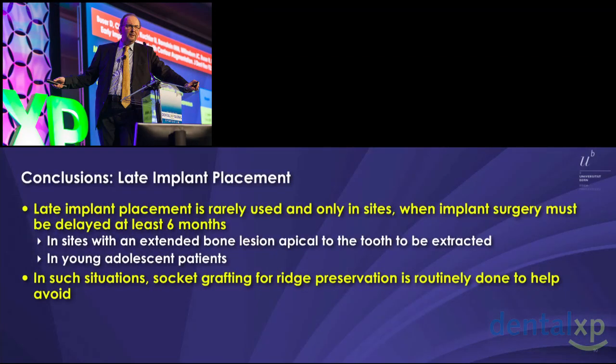And then late placement is rarely used, and only in sites where you cannot go for immediate or early placement. So these are either extended bone lesions like cysts where you cannot stabilize an implant, or when you have youngsters too young for implant placement when they have a dental trauma situation. In such situations, we strongly advocate socket grafting for ridge preservation to reduce the amount of collapse in that field for the implant surgery to follow a couple of years later.